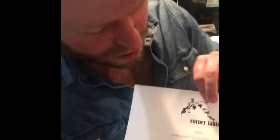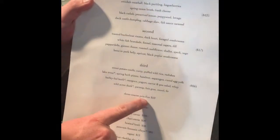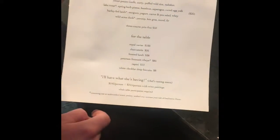We're at the corner table down in Kingfield, and we're at the chef's table. Now, at the chef's table, you can do a prix fixe $50 thing, or you can do $145 or $215 chef's table 12-course meal thing. And that's all we're doing.